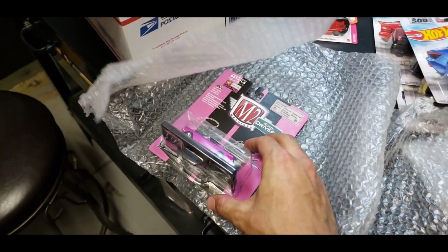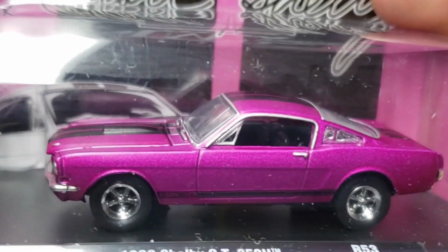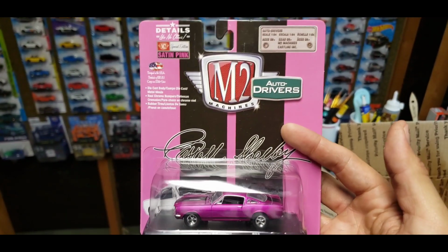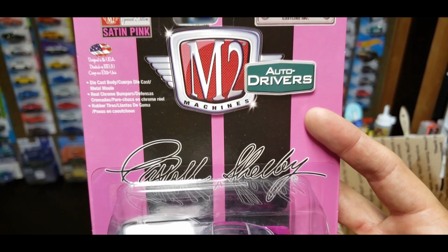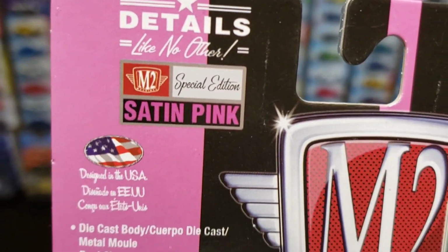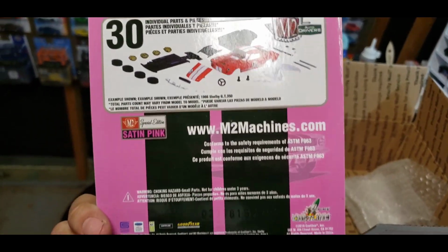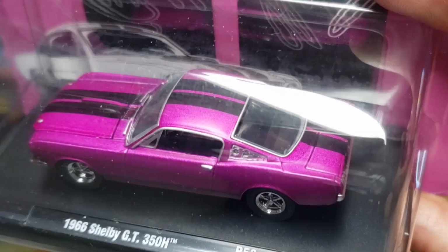And look at this. Oh my God, that is beautiful. Look at this metallic pink. It's a 66 Shelby GT350H. Man, I've never even seen this. And of course it has the legendary Carroll Shelby signature right out on the back of the card, and that just looks really, really cool. Of course, it is the special edition satin pink. God, that is really cool. I don't know where you found this, but thank you so much for sending me this. That is just wicked cool.